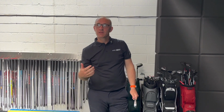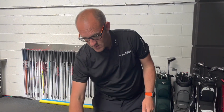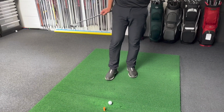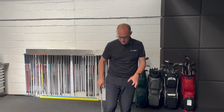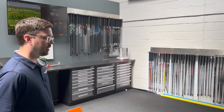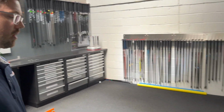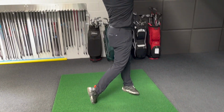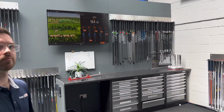Sounds clicky, sounds hot. Feel wise, it feels fine, it feels good. But this would not be categorised as a good 0-digit player iron. Where would this sit, in the middle section? You'd sit anywhere between, I think, 0 and 10. I'm definitely closer to 10 than I am to 0. Yeah, it feels great.